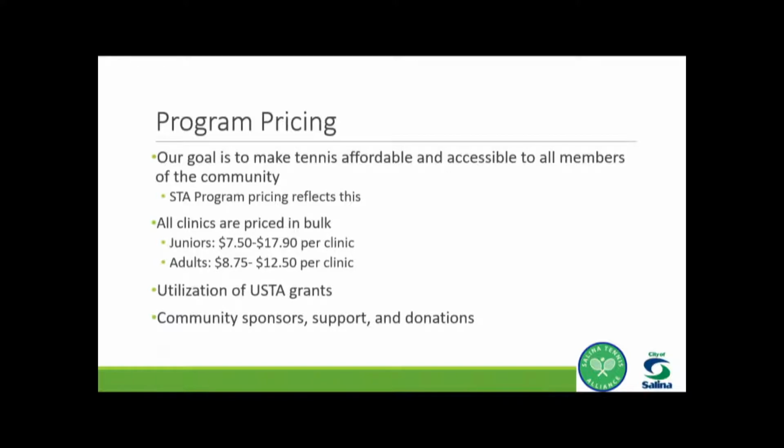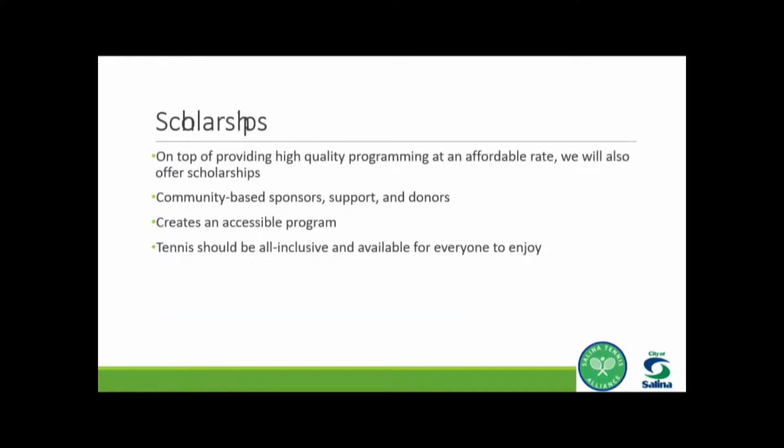Our program pricing structure is aligned to reflect our ultimate goal of making tennis affordable and accessible to all members of the community. We are able to keep fees low through the utilization of available grants and donations and support. Pricing clinics in bulk also helps keep costs down. For juniors, clinics will range from $750 to $1790 per clinic and between $875 to $1250 for adults.